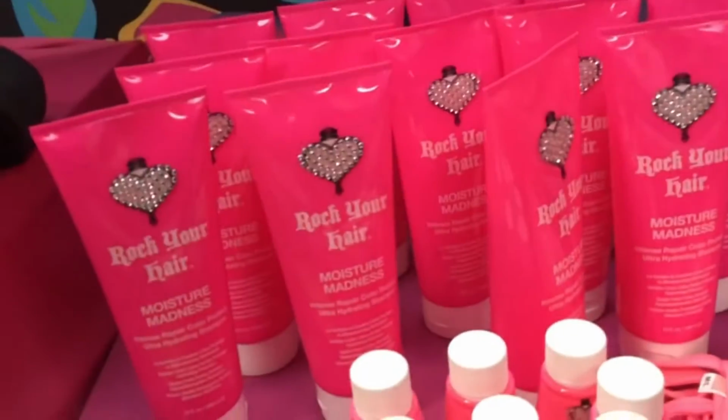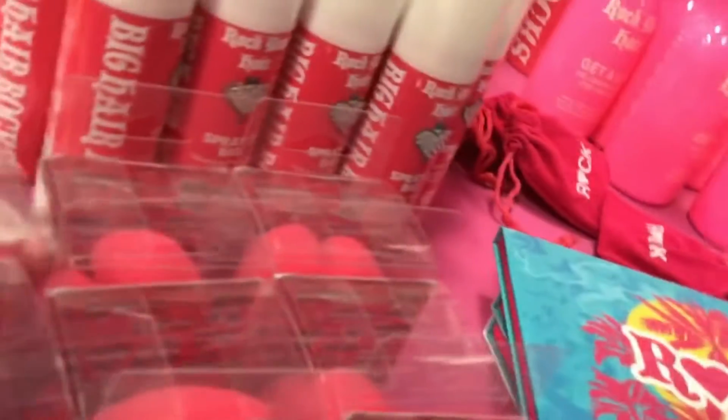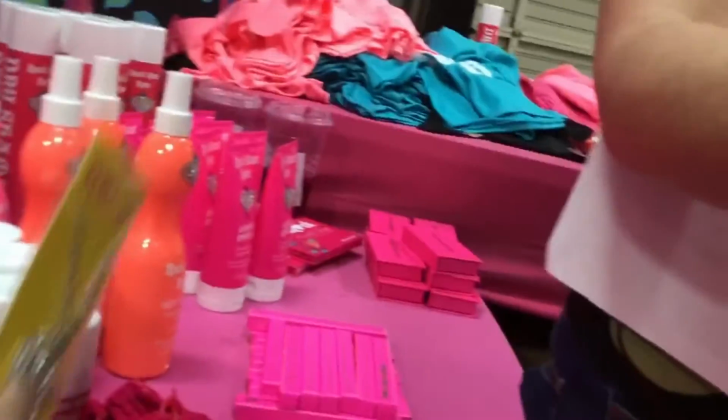So here's a pop socket. Here's a Rock Your Hair necklace. They're really big, but they have masks that say rock on them. What is this? What's in here? Do you know? It's the Rock Your Hair necklace. Open it, Abby. Look, this is what the Rock Your Hair necklace looks like.